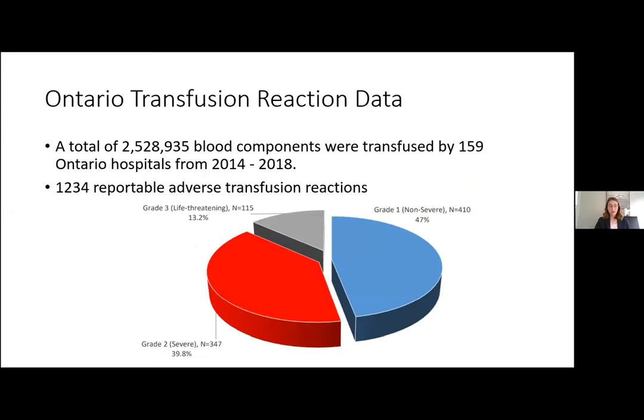So to give some Ontario data, for the timeframe of 2014 to 2018, there were 2.5 million blood product transfusions in Ontario. And there were over 1,000 transfusion reactions in that timeframe. Each of these reactions is investigated by the hospital's blood bank and then assigned a grade based on severity. As you can see from the chart, just over half of the reactions were either severe or life-threatening.